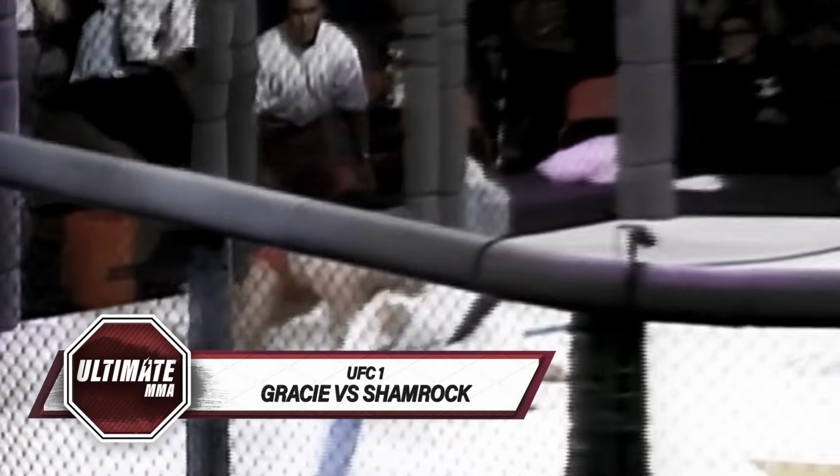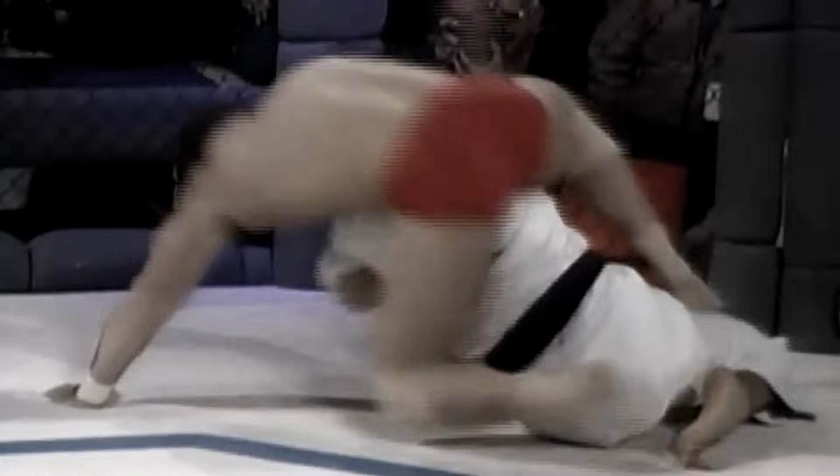Is it Eddie Coker? Right for the takedown. Big gun right away. Royce is up, and now he's trying to put the person between his guard. There goes that kick to the back, right into the kidney there.